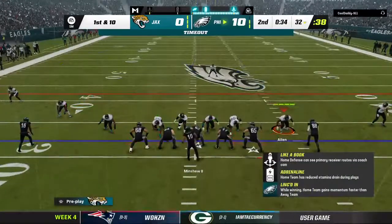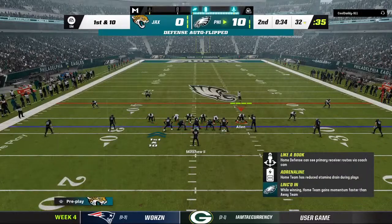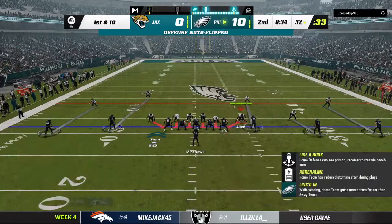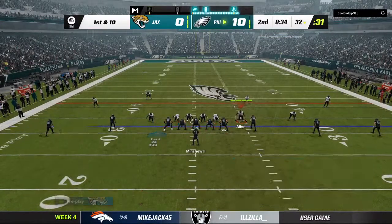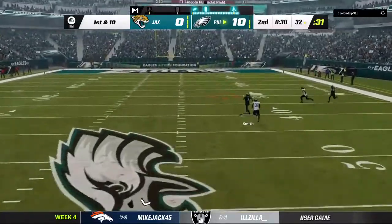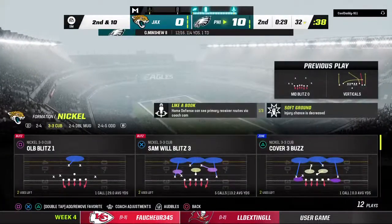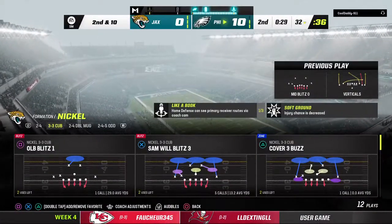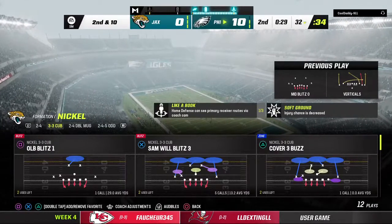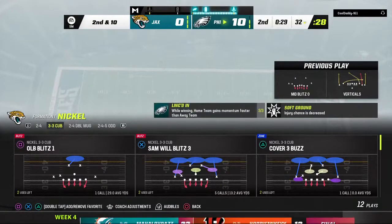From the 32 now, here's 1st and 10. He'll look to throw. Airing it out deep for Smith. It's incomplete. Took a shot, couldn't connect. They gave it a shot with a deep pass, but it wasn't going to work there. And now there's less time for them to try and get 3 before the half. Let's see what they dial up on this next snap.